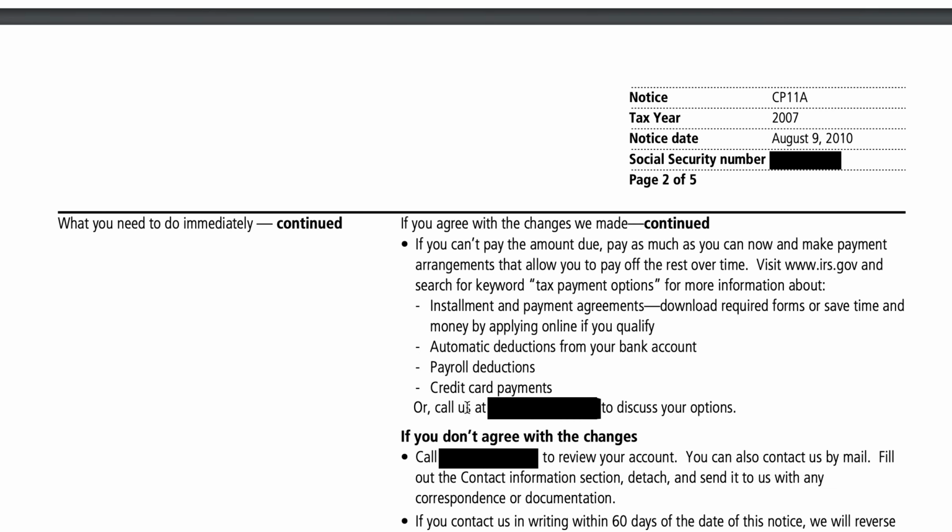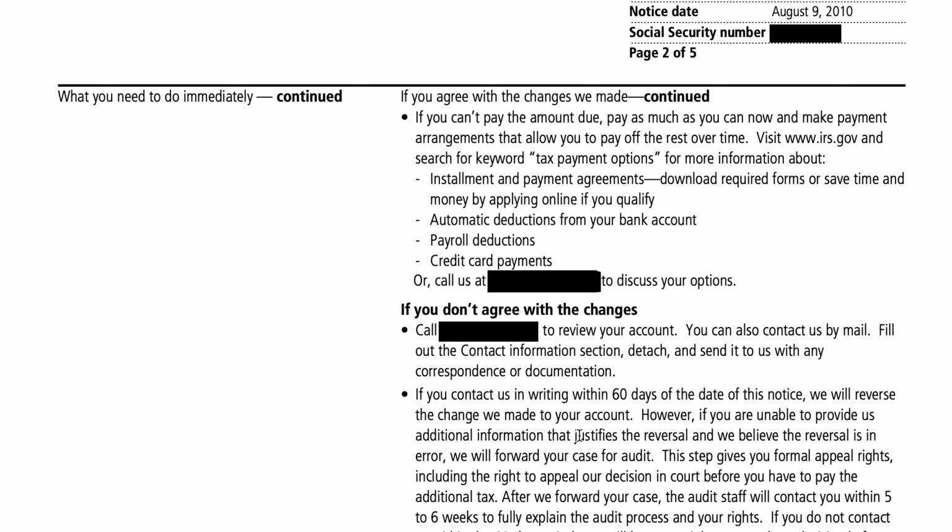Let's take a look a little bit more closely. If you agree with the changes, there are payment options. You can do an installment plan, and some of them you can do online. Above a certain dollar amount, you need to file what's known as IRS Form 9465, the installment agreement request. Any of these forms that I mention in this video, we'll put links to in the show notes, including videos and articles that we've created about those forms.